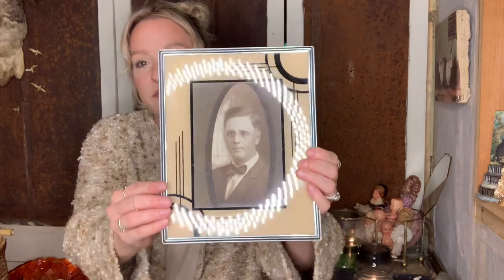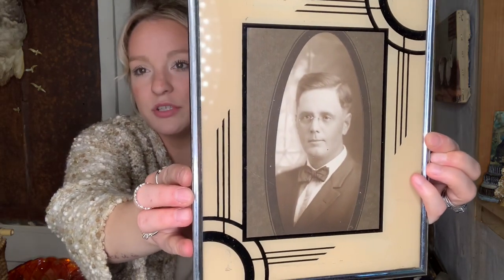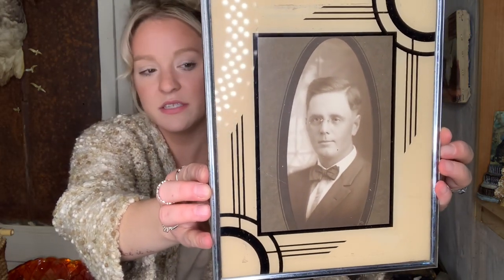So, from the estate sale, the first thing I got was this very fun Art Deco reverse painted glass frame with this very dapper gentleman inside of it. Now, unfortunately, I'm not going to be able to tell you guys what I paid for each piece because a lot of the things weren't priced, and it was a bulk deal. But I will tell you that I paid $90 for everything you're going to see, and one item was $50, so the rest is $40. I'll show you guys the $50 item.